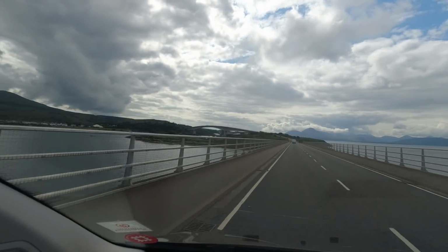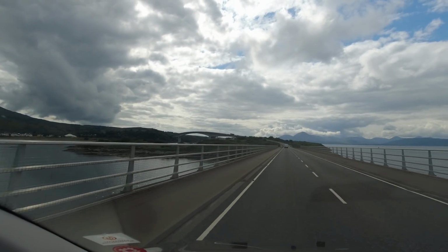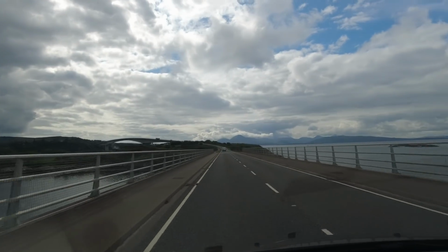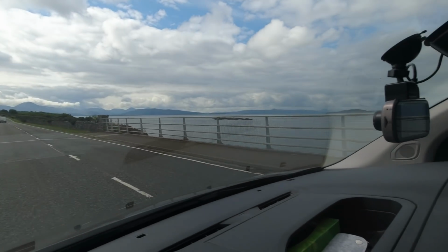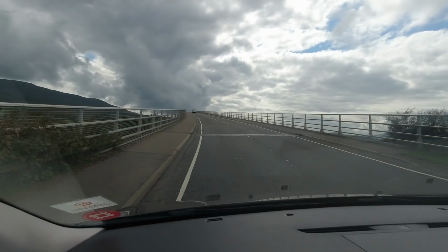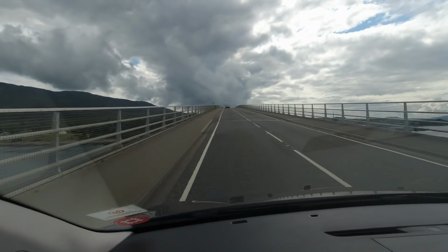The Skye Bridge is in two sections. First, the smaller section from the mainland to the tiny island of Eilean Ban, which means White Island and is a wildlife reserve. Then the next section is more elevated, 35 metres at its highest point.